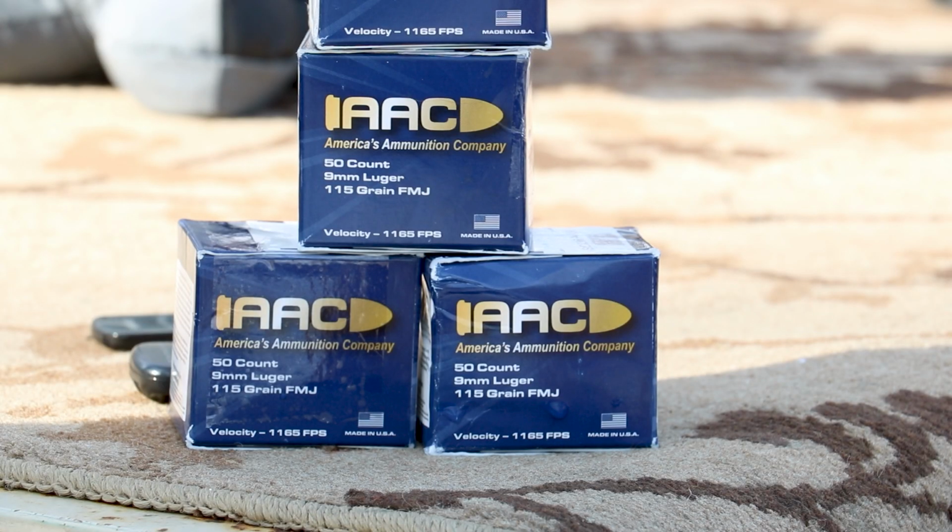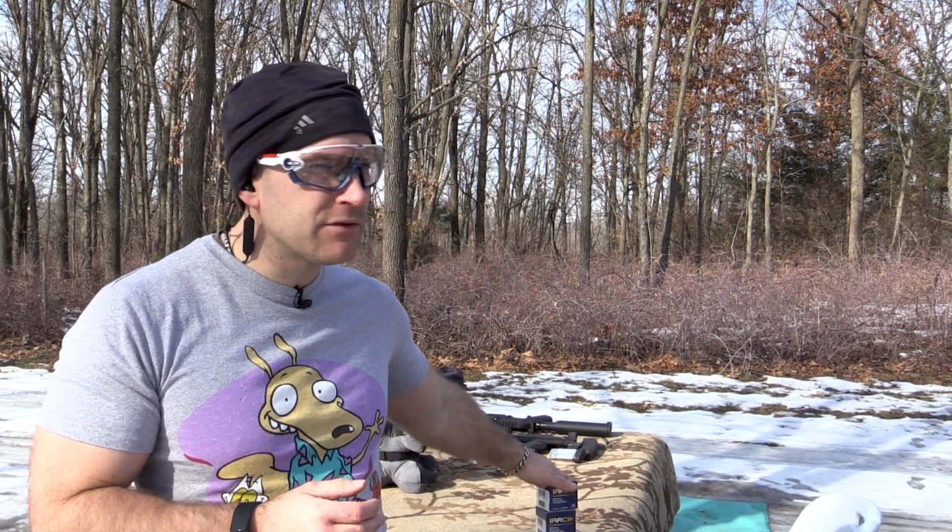After we've collected our velocities, I give you a practical accuracy. Typically with 9mm, I stick to right around 25 yards. I use the longest barrel length with an optic, so I give you best case scenario. Afterwards, I have about 250 rounds of this total, so I'm going to run some of this through my gun to check for any issues. I don't think there's going to be too many because it's a full metal jacket, but you never know.